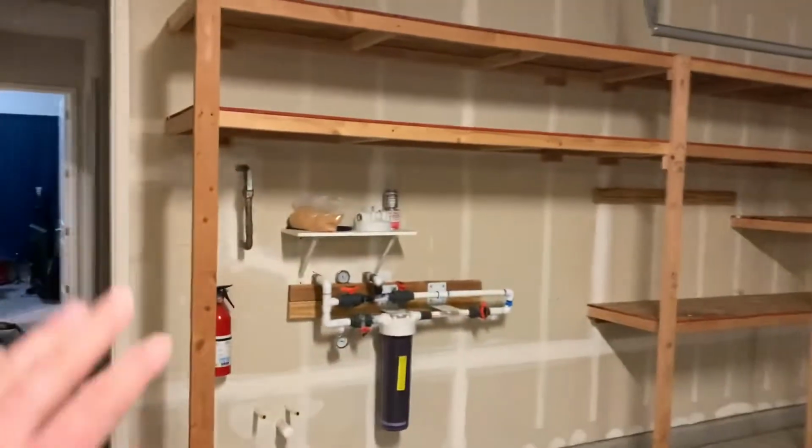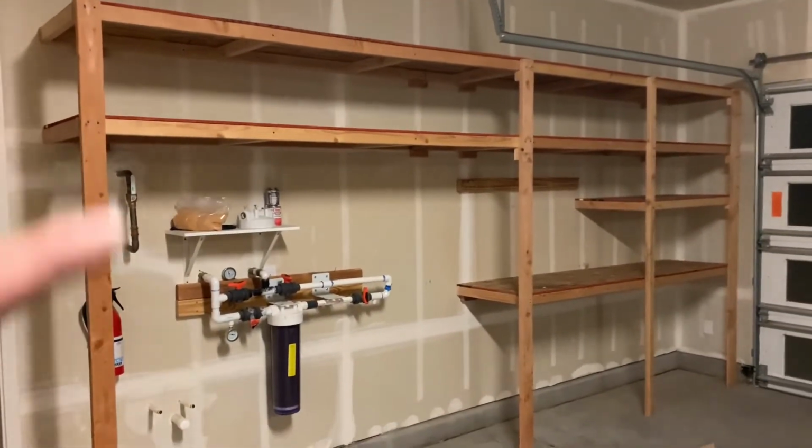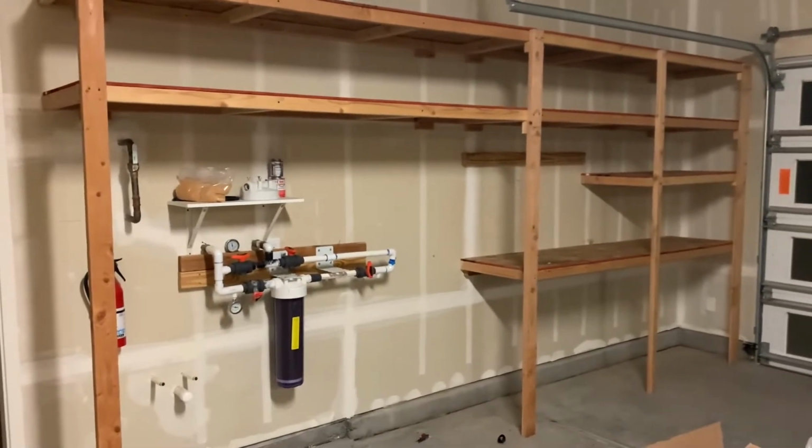So that being said, I'm gonna rip all this shelving off here and I'm just gonna start over. I'll take off even that little shelf right there. This whole water system, obviously I can't just move that.